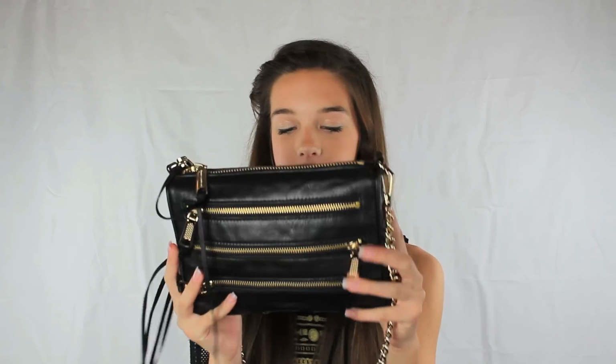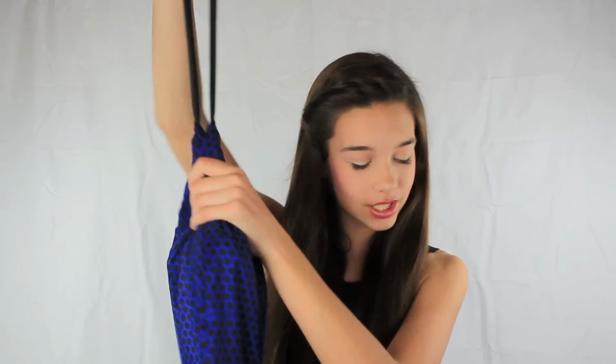Oh, you can actually put something in this pocket, the first one, but you can't put it in these other ones, which sucks. But that's okay, it's just one big one. And then it's just black. Pretty decent size. I can fit my necessities in there. So I really like that, and look out for a what's in my purse soon.